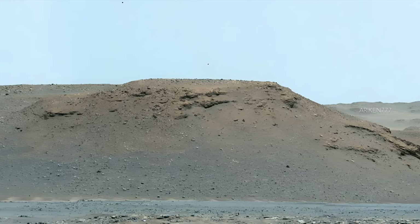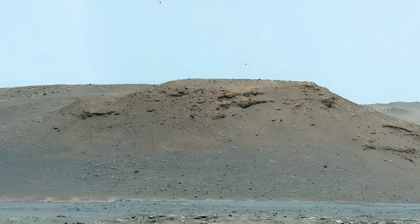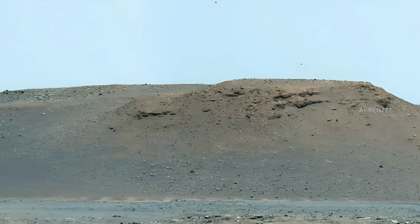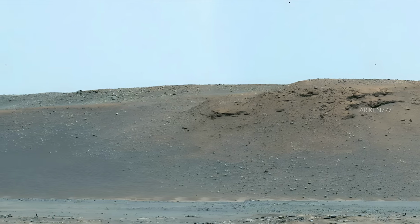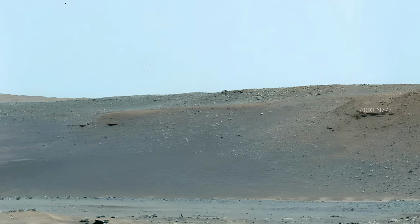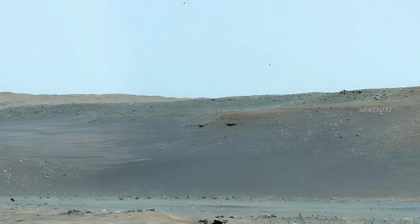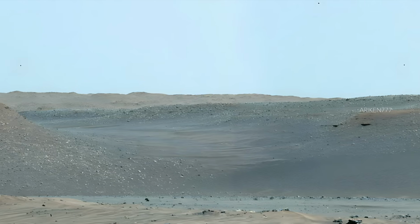This panorama, featuring several of the long, steep slopes of Jezero Crater's river delta, was taken by the Perseverance rover. The delta formed billions of years ago from sediment that an ancient river carried to the mouth of the lake that once existed in the crater. The image was taken from a distance of about 1.2 miles.